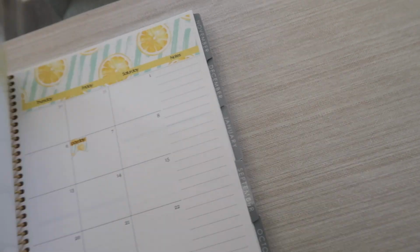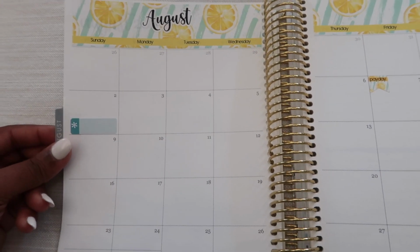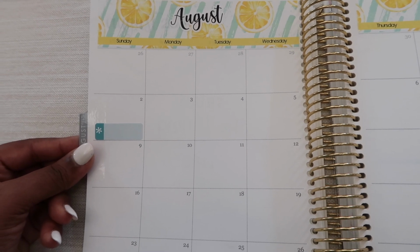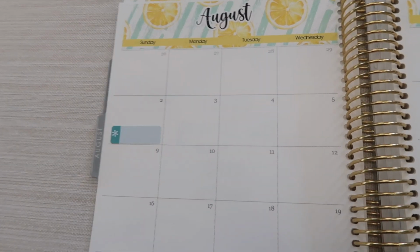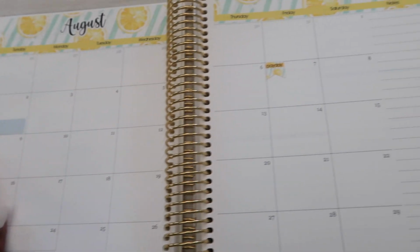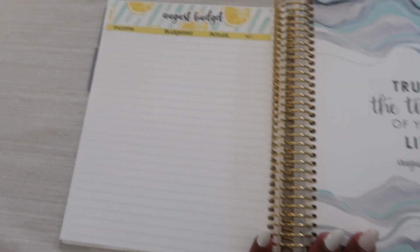And let me show you guys August. This is August. I really want to make this a lowercase, and I might. I hate the uppercase A in this font. It just really makes the sticker uneven and weird. I don't know, I hate it. Anyway, these stickers do match. There aren't any yellow stickers back there, but the teal looking ones will match this as well. And then there are the payday flags. And then let me show you what my August budget looks like.